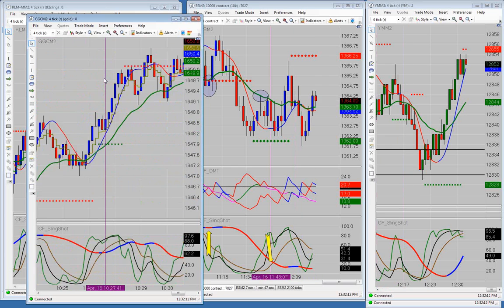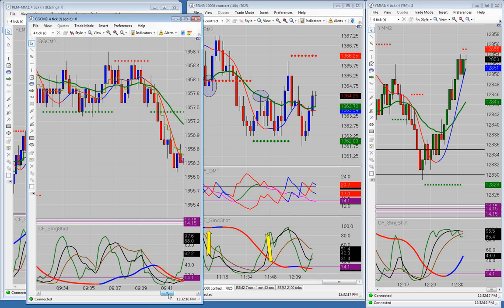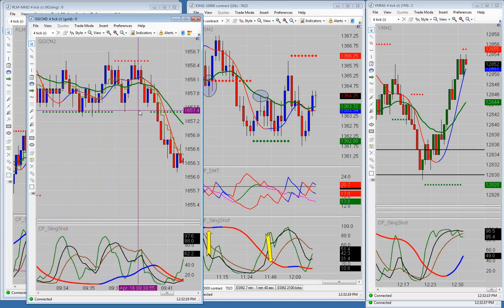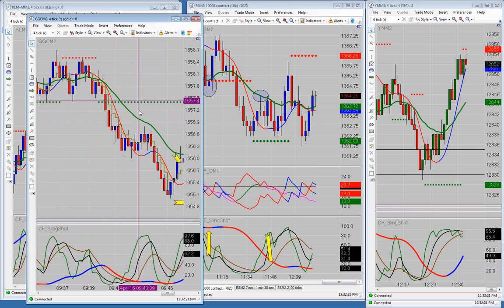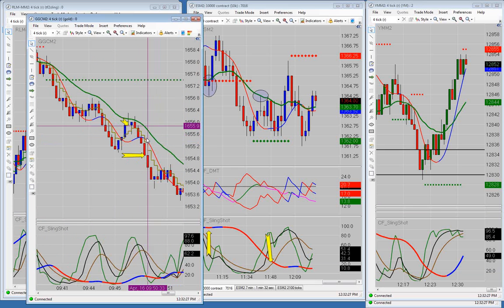Let's see. I'll go over the trades that happened with you. Let's start at 9:30 here. All right, I'm going to wait until we get out of all this chop here, because when that was happening is when I was saying it's really jumpy and I don't want to do anything. All right, this is one trade that I think I took in front of you.